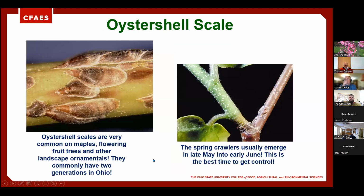Now, more important are armored scales. And hopefully you're all familiar with the oyster shell scale. It's about 1/8 of an inch long, with a rounded test. And the waxy covering looks like an old oyster shell. So that's where they get the name. Here's one on a maple tree. You can see the old scales. These are the female tests that are on here.